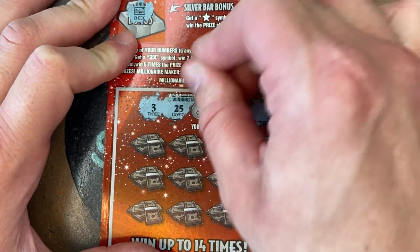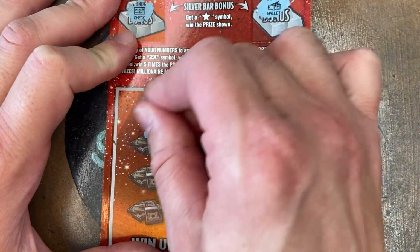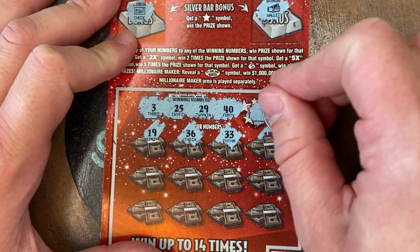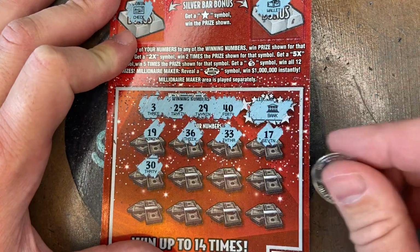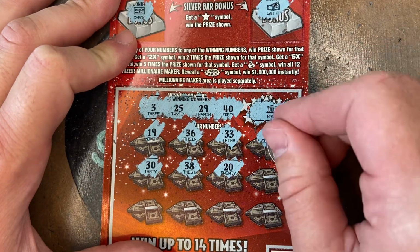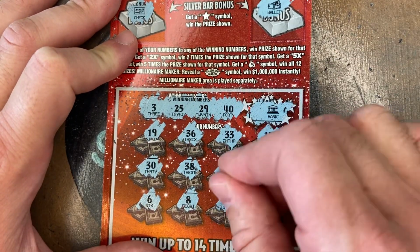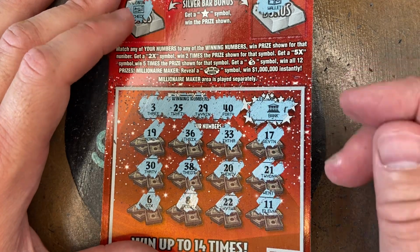Winning numbers are 3, 25, 29, and 40. 19, we have a 29. We have a 36. 33, we have no 30s. 17, no teens again. 30, one off from 29. 38, 20, 21, 6, 8, 22, and 11. So no win on this ticket.